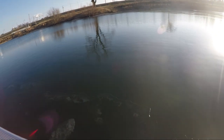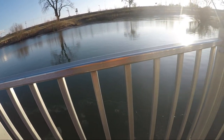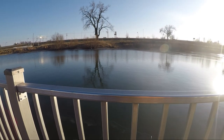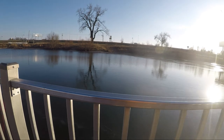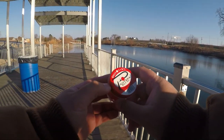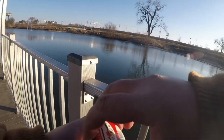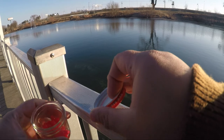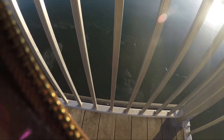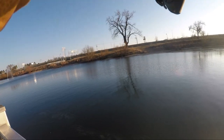Oh, I see the trout. They're in there. Yes, that gives me high hopes. So I just seen one swimming around. Time to break out the good old balls. Oh, fire. And it looks like there's more than a couple swimming around, so let's see if we can get something. I don't know, but I'm on a fish.